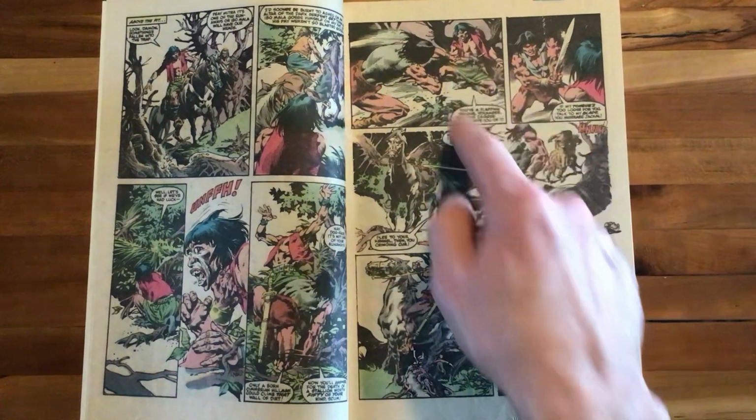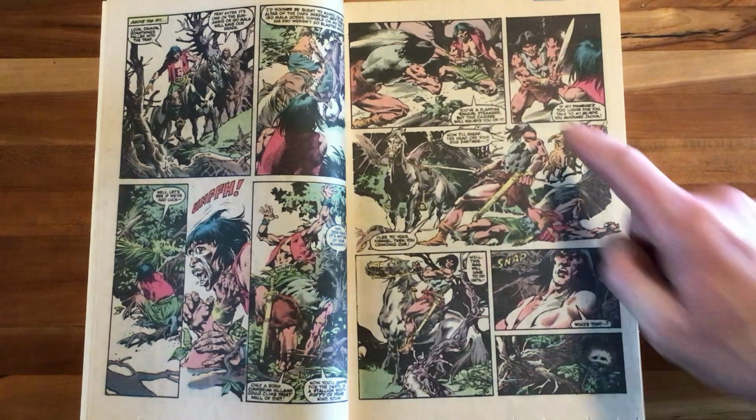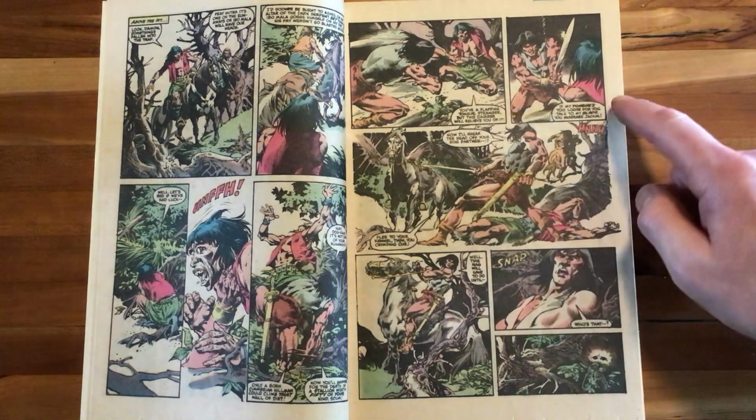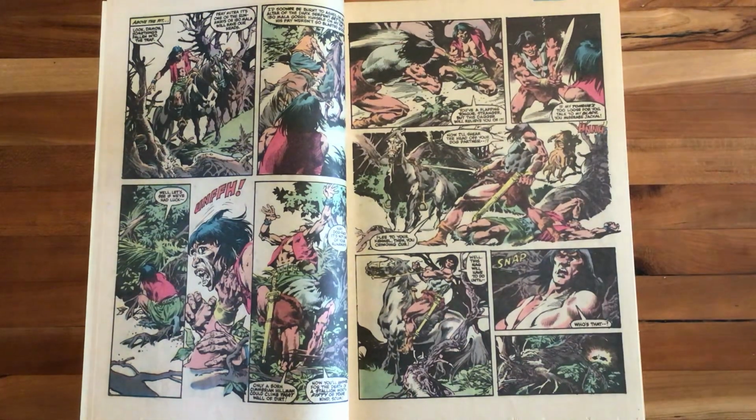And this guy thinks he's just some traveler that they've caught by accident, but he doesn't realize how formidable Conan is, and Conan dispatches him off panel here. You can see the other guy running away.